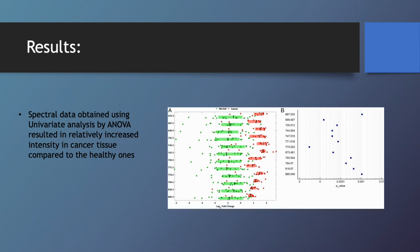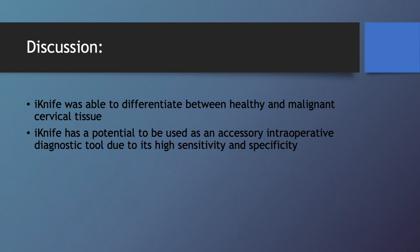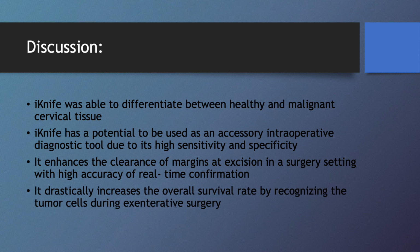And the right plot explains the p-values of the 12 significant peaks identified during the univariate analysis between normal and cancerous cervical tissue. iKnife was able to successfully differentiate between healthy and malignant cervical tissue. Hence, it has the potential to be used as an accessory intraoperative diagnostic tool due to its high sensitivity and specificity. iKnife also enhances the clearance of margins at excision in a surgery setting with high accuracy of real-time confirmation. iKnife drastically increases the overall survival rate by recognizing the tumor cells during exenterative surgery.